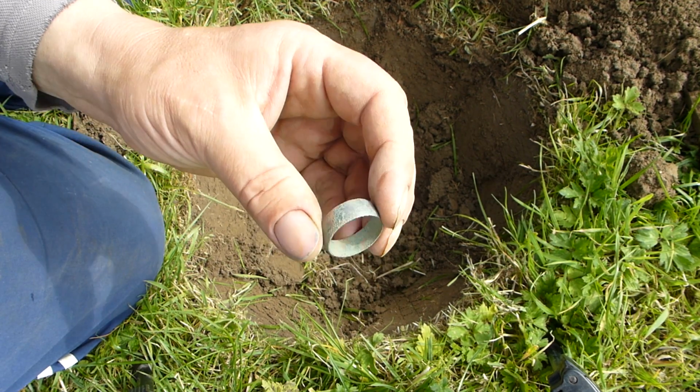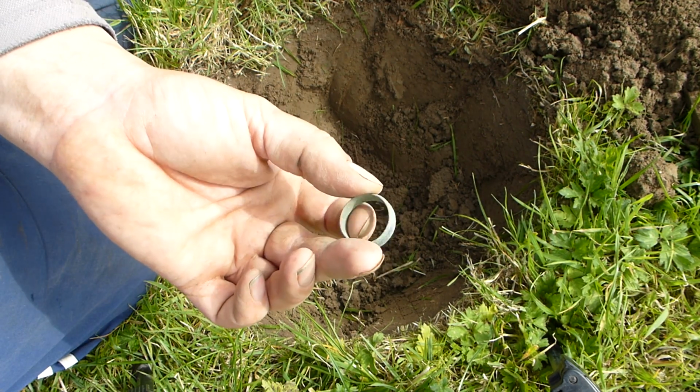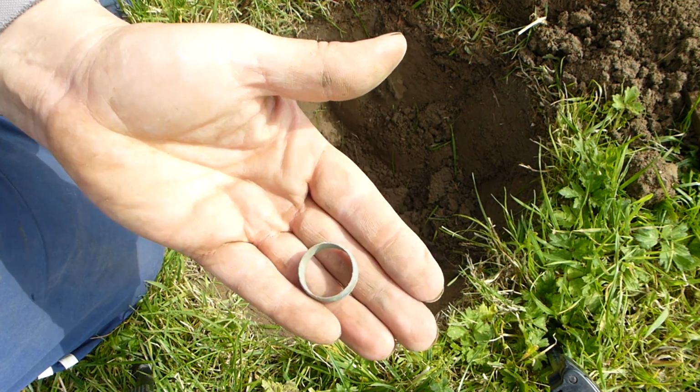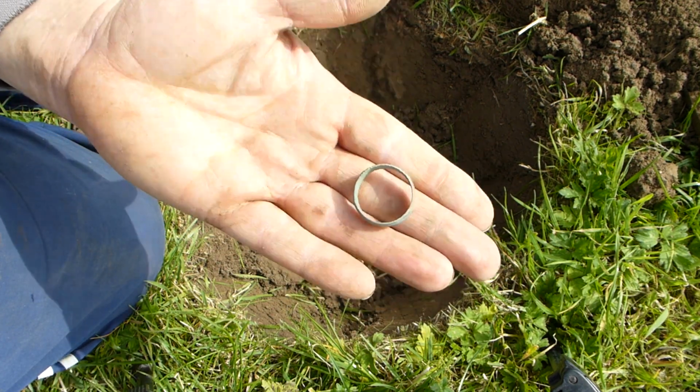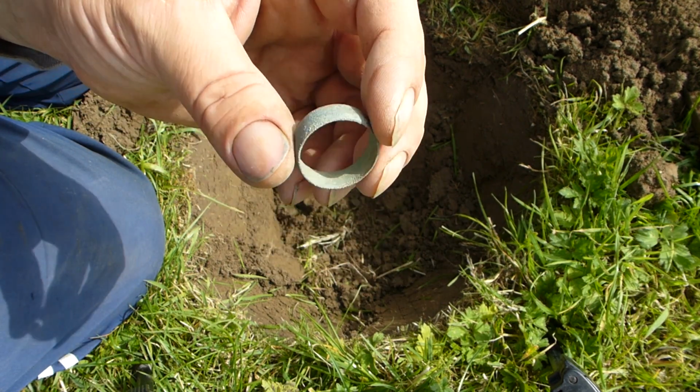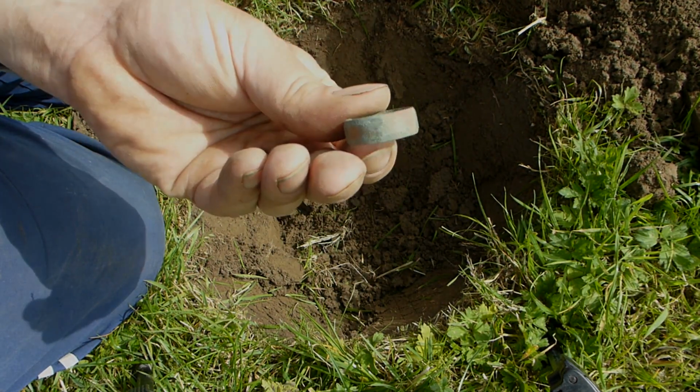So I'm hoping it's my first intact ring. It's a pity it's not made of gold. I would have been running around this field making a scene of myself. Right, on to the next.